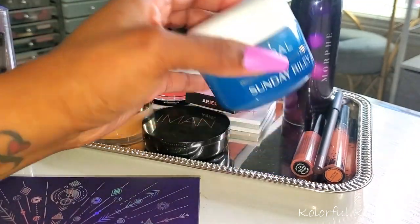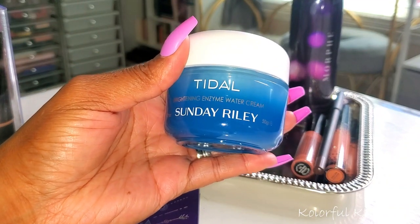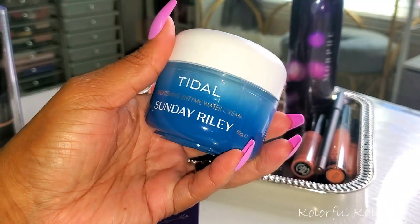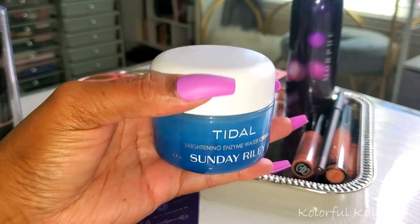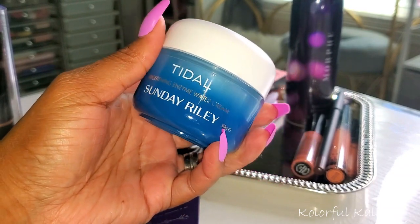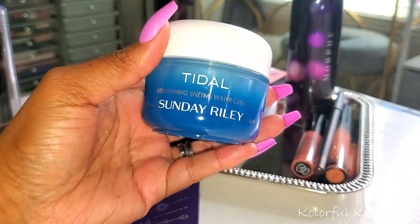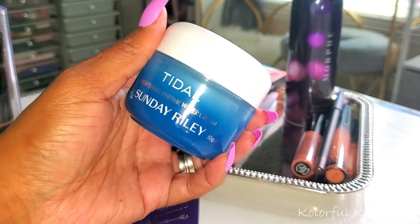What else did I pull? This Tidal Sunday Riley Brightening Enzyme Water Cream. Yo, this stuff is so nice, you guys. It's really, really thick. I pulled this from my Shop My Stash, so I have used it a few times. I really like this stuff. I might end up keeping it for my next Shop My Stash, I'm not sure. Nice, thick, extremely moisturizing.